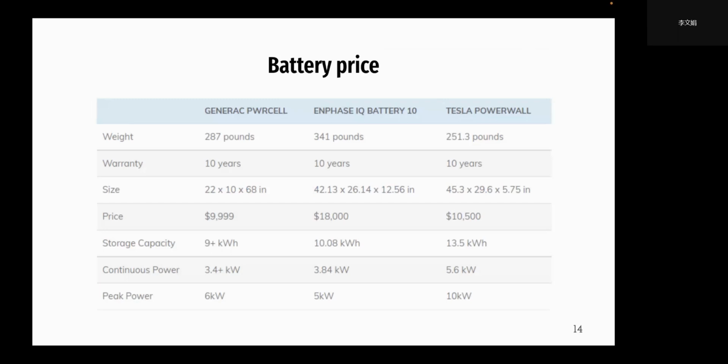Next one. As you can see in this graph, the battery price for the Tesla Powerwall is the most reasonable price. We need a battery for more sustainability because the rate of energy that we produce may not be equal to the rate of the energy we use. If we use less, the energy we're getting is nothing. Let's consider the price, storage, and the peak power of the Tesla Powerwall.